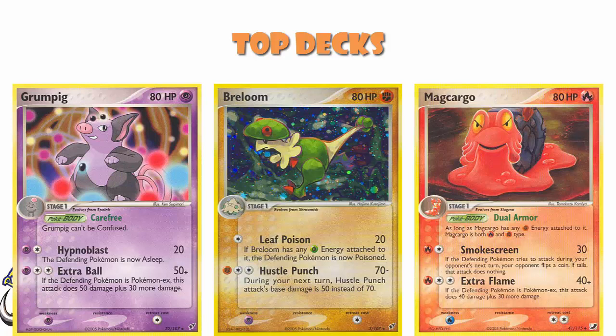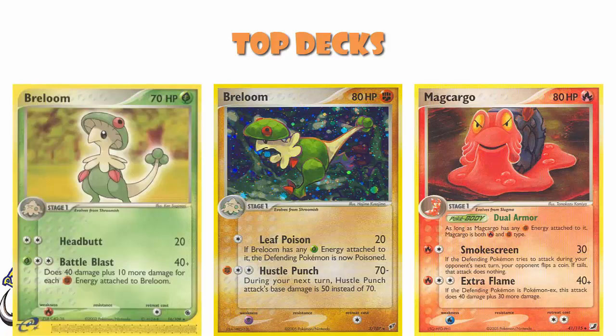You can also play the Breloom from EX Ruby and Sapphire, which is a nice grass-type attacker, but bearing in mind at this stage, although the others I've mentioned were legal, that Breloom had already rotated. It was a cool little deck, and different versions of it would pop out pretty much throughout the EX Ruby and Sapphire era, and we hadn't mentioned it yet, so it seemed like the kind of thing we should mention here.